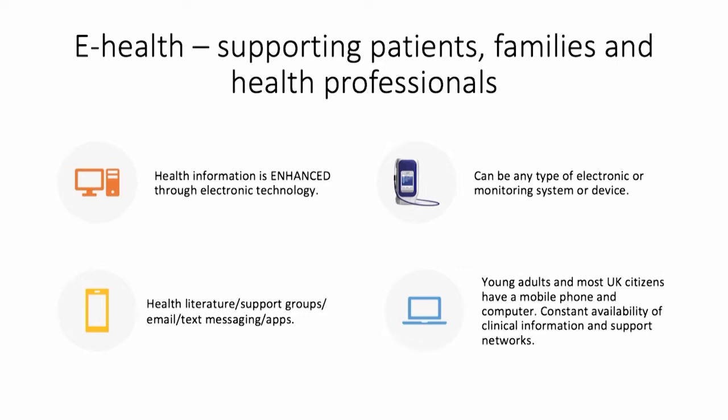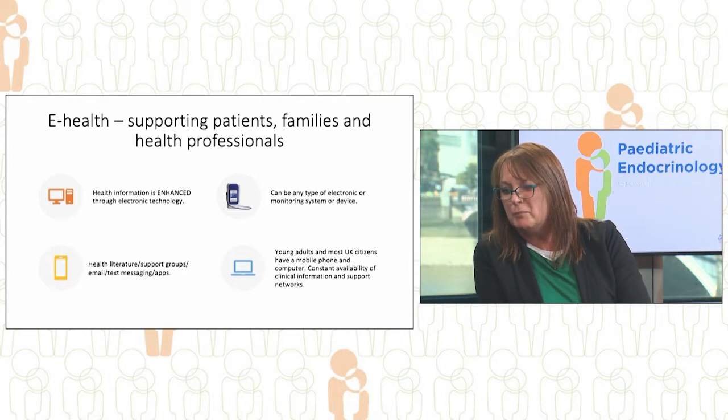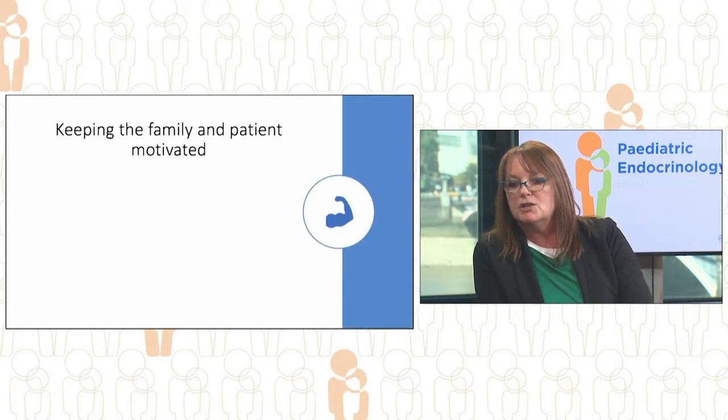You can go outside today and you can look, and most people have got their heads down in a mobile phone. But with the good side of it, you have this constant availability of clinical information and of your support networks. So how do we keep the family and patient motivated?